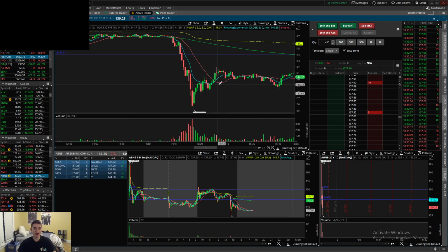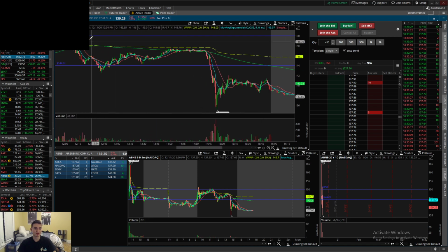And at that 135 level, I really thought it was time to pull the trigger because we're getting crazy amounts of volume here now, and at some point, if you can bottom wick this, you're going to be sitting real pretty.